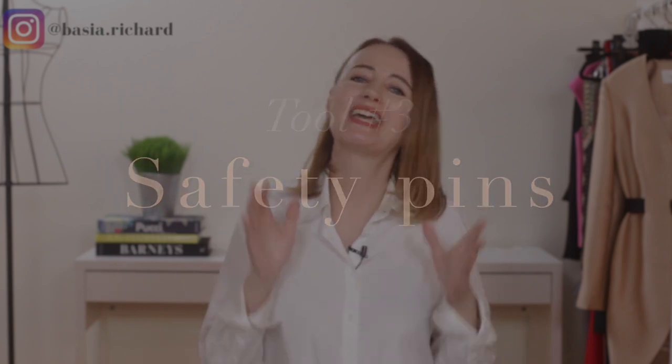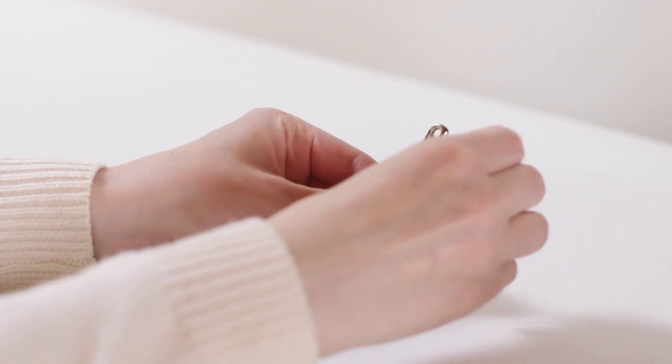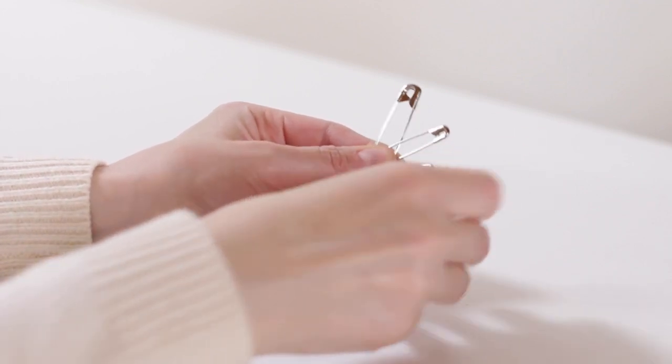Tool number three, safety pins. I pretty much cannot work without safety pins. Safety pins will be very useful if you have to fix clothes on set. You can use them by pinning the back of the shirt to make it more fitted, pinning the back of the pants if they are too big, and use them in many other very similar ways.